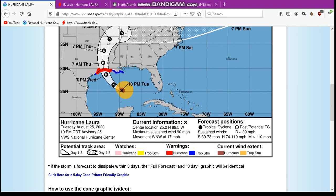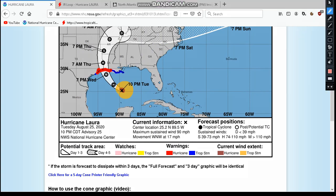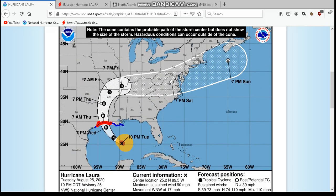We can see here that there are now hurricane warnings over here in the eastern part of Texas, basically over here, and I forgot what that bay is called over there, so I'm just going to call it the bay. And all the way over here into Louisiana. So, as we can see here, the cone forecasts a major hurricane happening. So it's looking very likely Laura will be the first major hurricane this year.